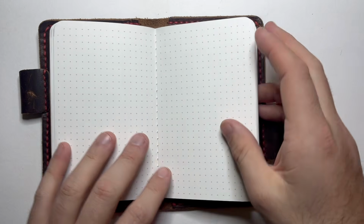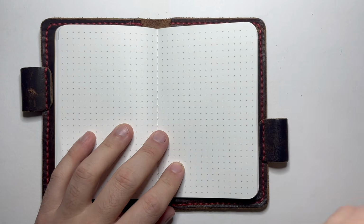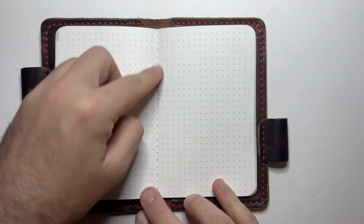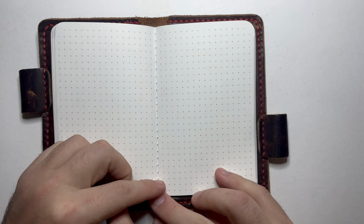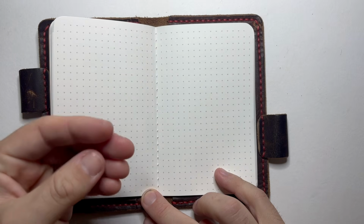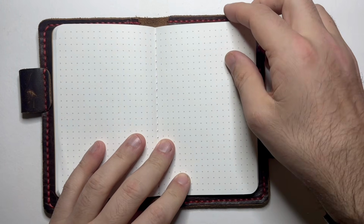It's better than staple binding in a lot of ways. Firstly, there's no chance of corrosion, but also there are more points of contact, and so therefore it has more points to hold. If the staple gives, it's done. Whereas with these, it's a bit more sturdy.